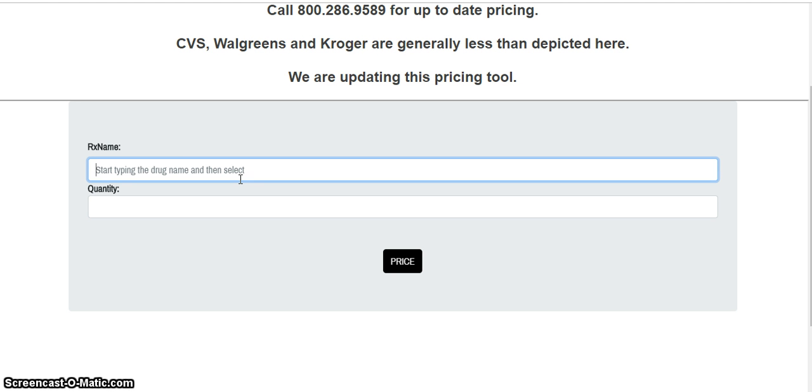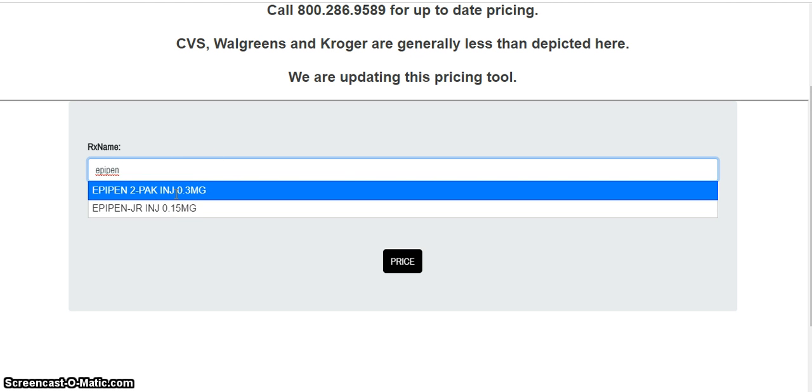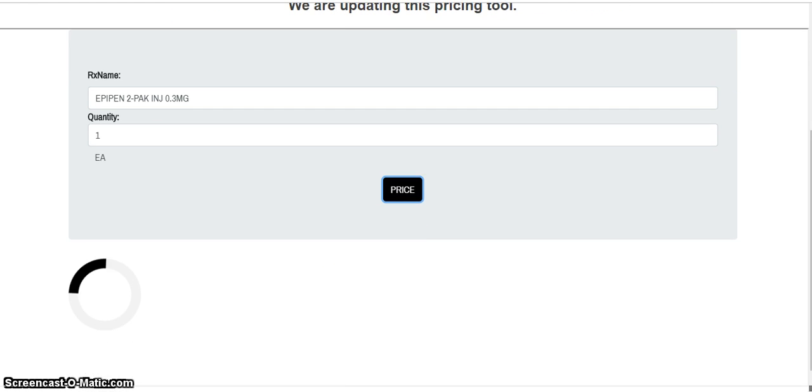So I'm going to write in here. RX is the medication name, so it's going to be EpiPen, right? There's a 2-pack of injections, 3 milligrams. That's the one we want to take a look at. And for quantity, we just want to know how much one quantity of a 2-pack is. All right, they come in a 2-pack. And then we're going to get the price, and our pricing tool is going to show you where you're going to get the best.